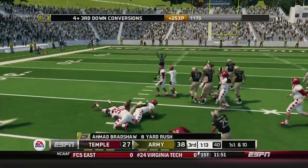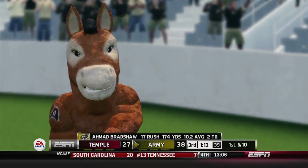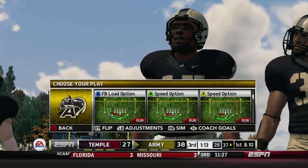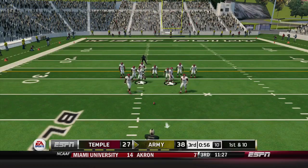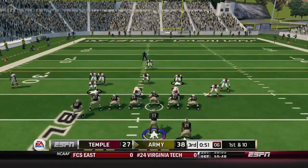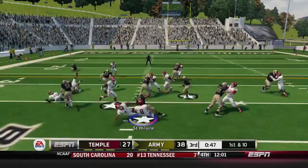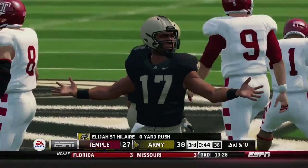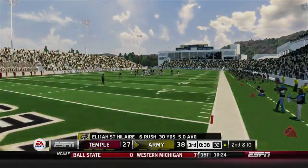He's taken down at the 37. Very intelligent play call. Dialing up the option on third down, and it worked like a charm. It's first and 10. Ball on the 37-yard line. Makes a handoff. Tackled for a loss. No gain. That makes it second and 10.